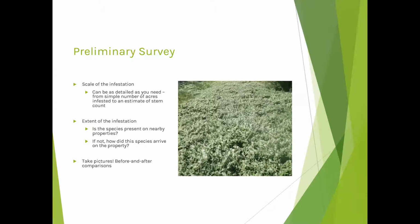Check out your infestation, get a handle on the scale of the infestation, the extent of it, is it specific to your property or on neighboring properties. If it's on a neighboring property, was it introduced to your property from them, or vice versa? Did it come from upstream or construction equipment?